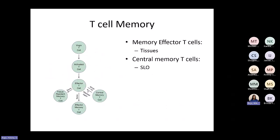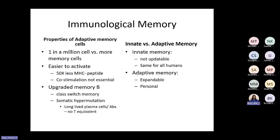Similarly, there are T cells that become T cell memory cells. They are either effector memory T cells or central memory T cells. The central memory T cells live in the secondary lymphoid organs and replenish the cells when needed. The effector memory T cells are already in the tissue, and if the same antigen comes along, they can provide a more efficient, quicker, and more powerful response.